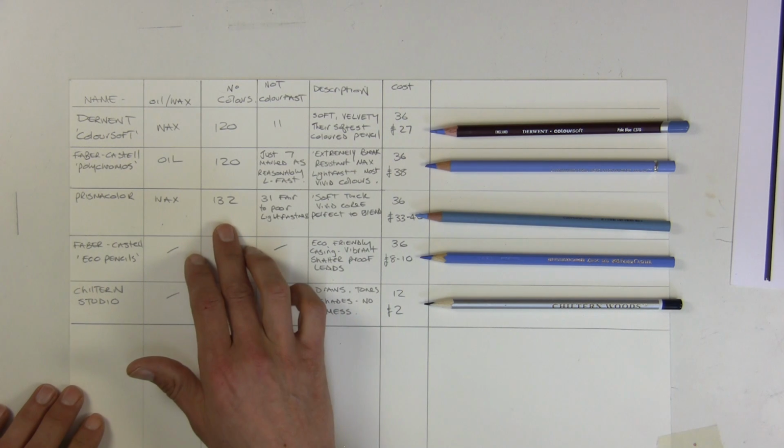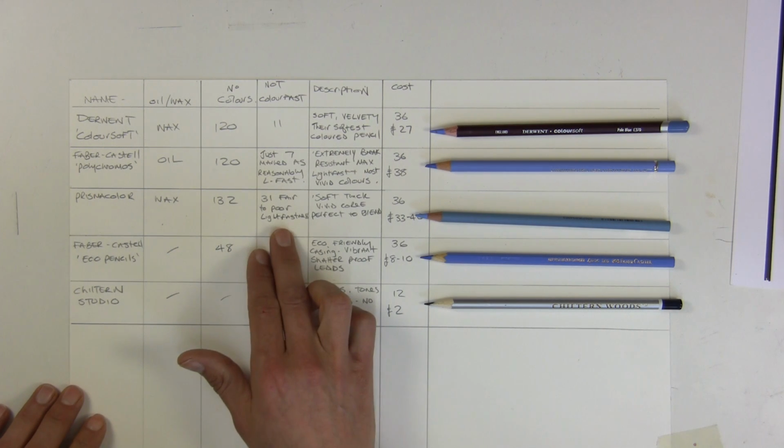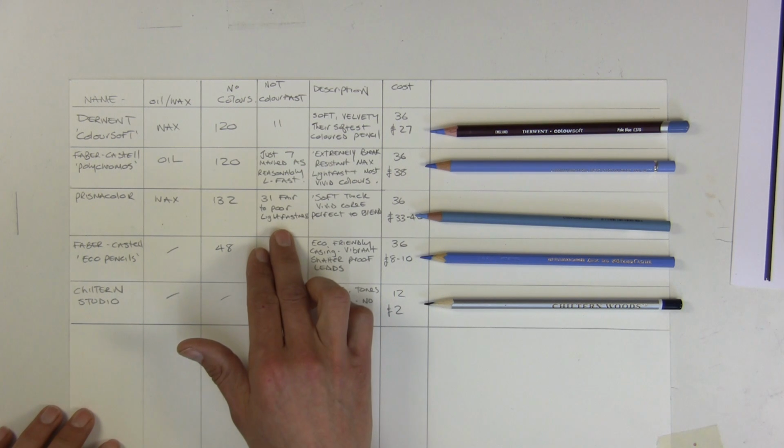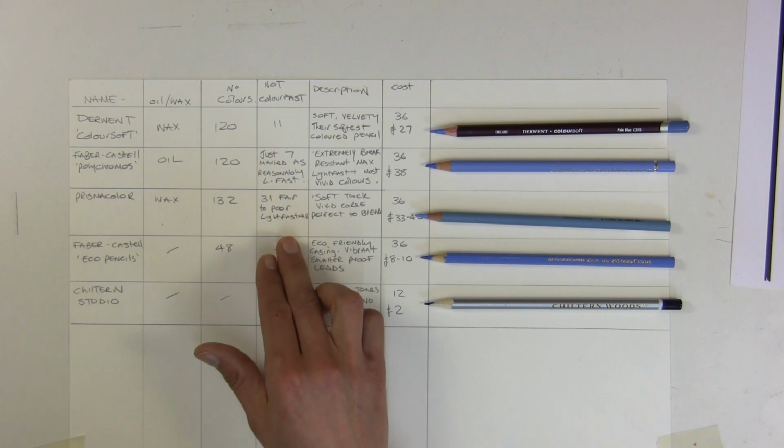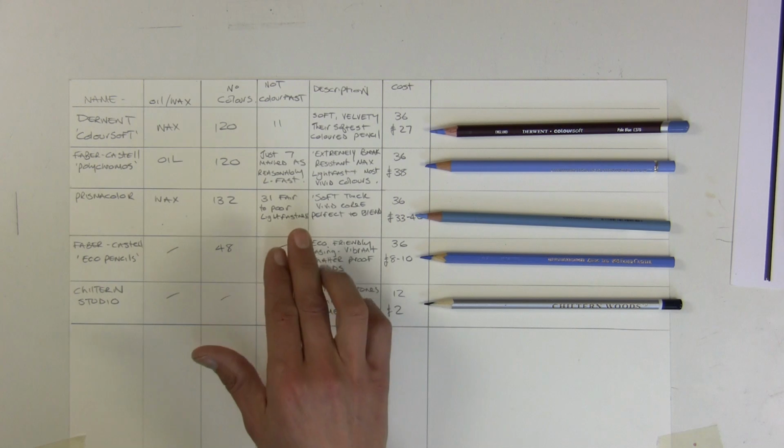Prismacolor, very popular brand again, wax based. 132 colours in their range. Now from what I could see, 31 of those are fair to poor light fastness. Now for me that would be a problem. That's a heck of a lot of colours that are missing out of your collection.